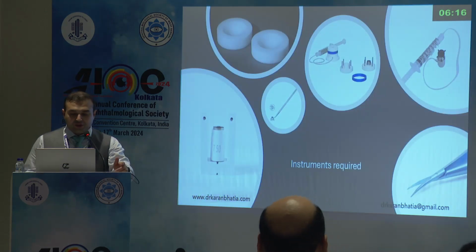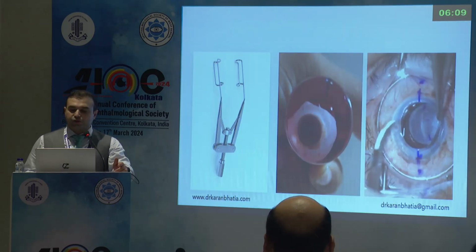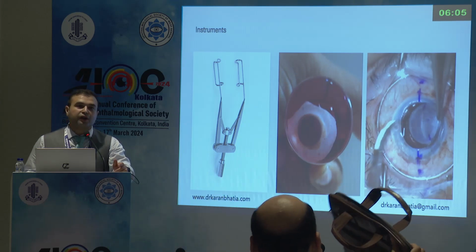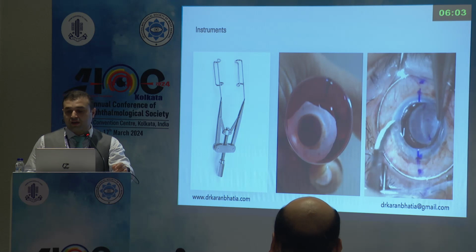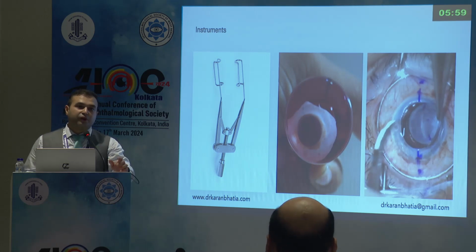A lot of instruments are required: the trephine, the RK marker, the scissors, and the rest of the instruments are generally from the cataract set. You can use those. Of course, you need the donor cornea, and as Qureshi sir mentioned, a flieringa ring does help sometimes. I like to use this kind of a screw speculum because I can help titrate my pressure on the eye with it.